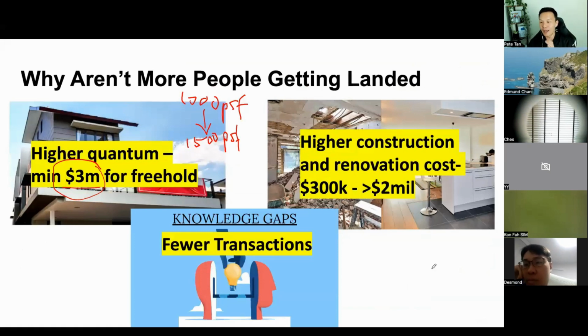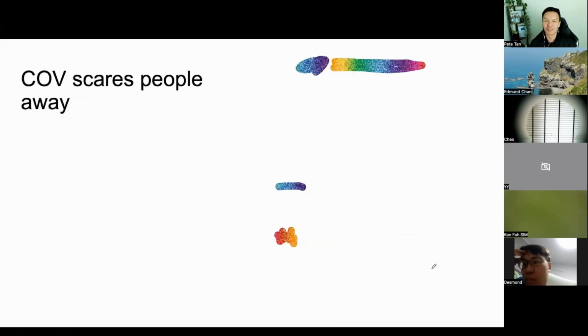Okay? And this is where I must share with you all one thing, is that this is something that is quite common in landed. That is also quite common in HDB. When you're buying HDB, right? A lot of times when the seller wants to sell, they will say, this is the valuation, I'll add what? What is that three-letter word that a lot of people don't like, that scare people away? Something over what? Yeah, COV. Cash over valuation, right? So COV is something that is quite common in HDB as well as landed.